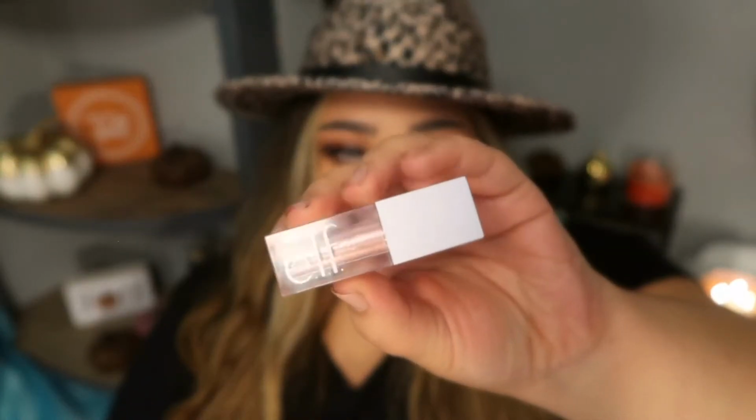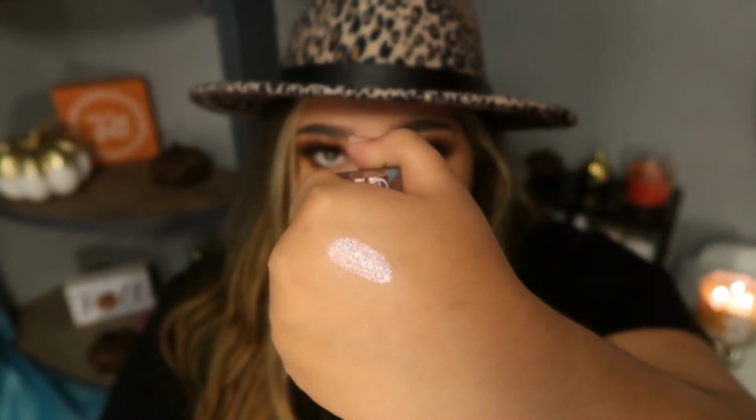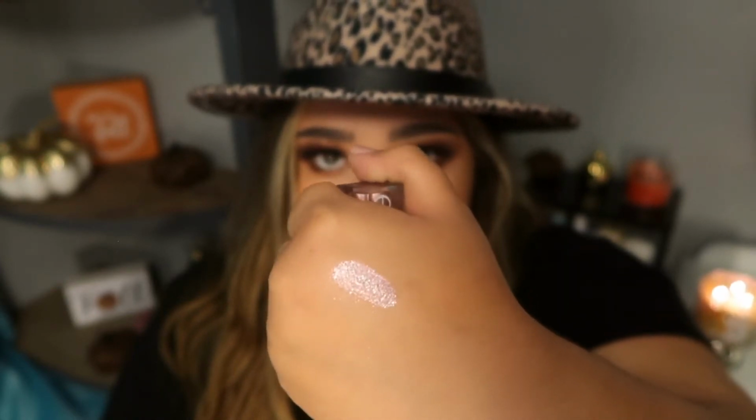Next, I want to mention one of these little elf glitters, and these are super, super pretty. They remind me a lot of the Stila ones, and this one is actually in the shade Pinky Swear. So let me go ahead and swatch it for you here. They just have a nice, pretty metallic base, and then they have glitter throughout. It's actually what I have on my eyes today. Here's what they look like. Here is a little swatch for you so you guys can see what they look like.